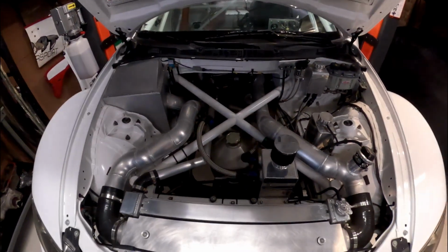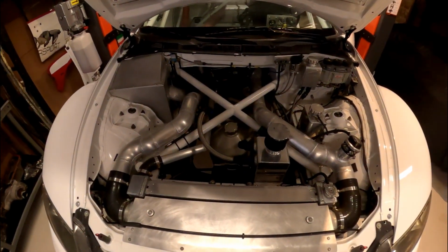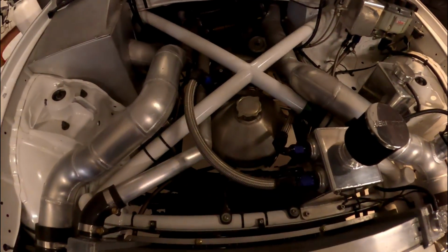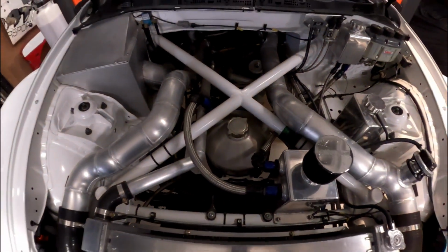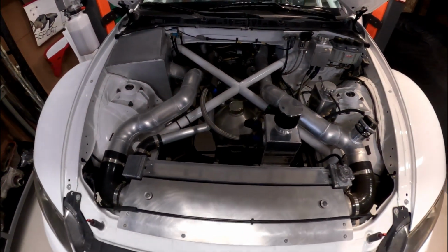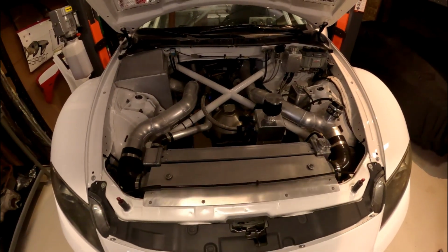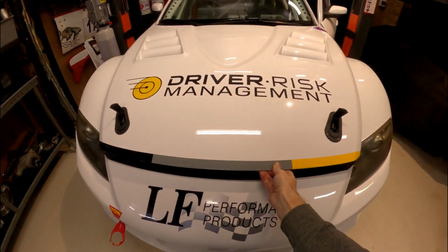Super neat. Lots going on in here. There's lots of sensors and it's just very well set up. Obviously dry sump, and that's a really cool system. We'll do some more on that later, how they've set that up. It's very well thought out. It's definitely my kind of car.